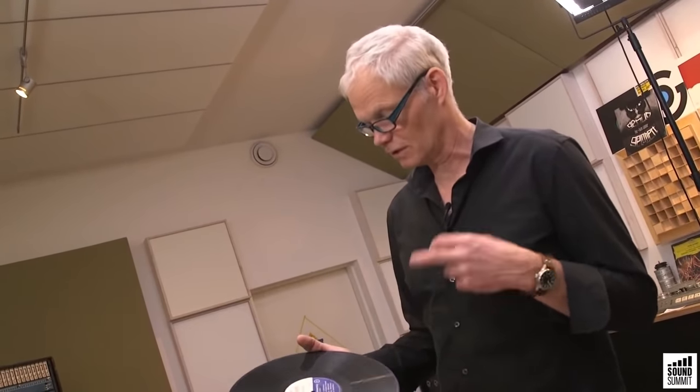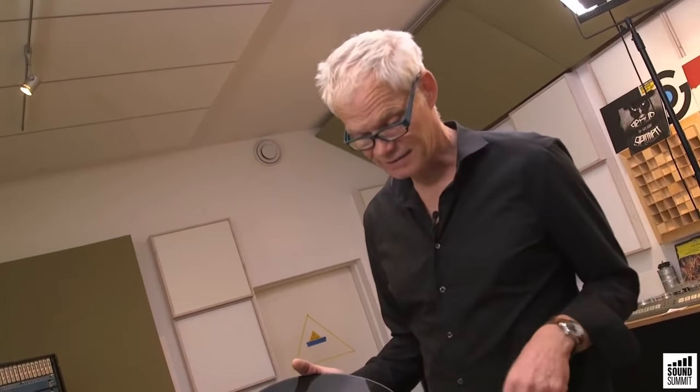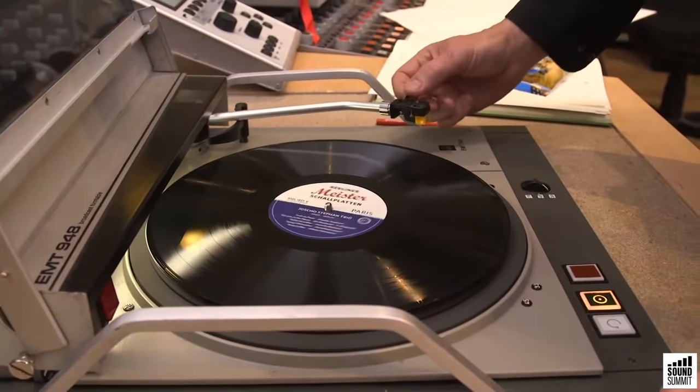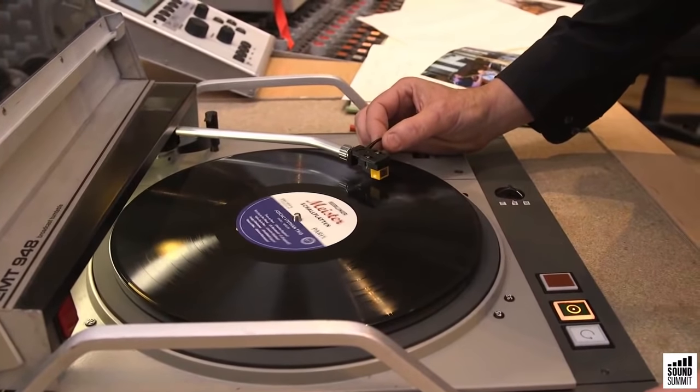With direct-to-disc, the musicians are responsible for the transitions of the pieces. They have to decide how long a pause will be. So that's why they practice the pauses. And I will play to you just one transition.